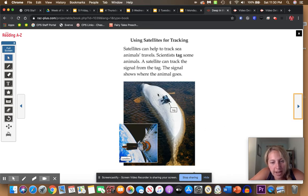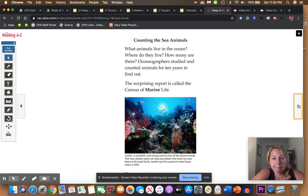So here they've tagged this whale, and now they know or can track where the animal goes by using a satellite. And a satellite is something that actually orbits the Earth with us. So it's out in space, but it stays in our orbit and it travels with us.